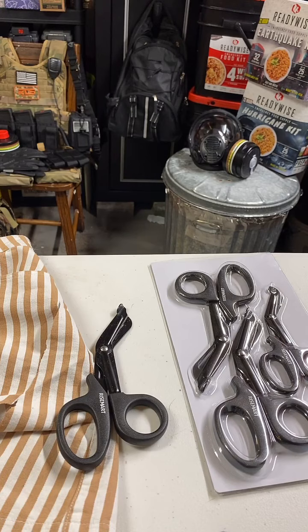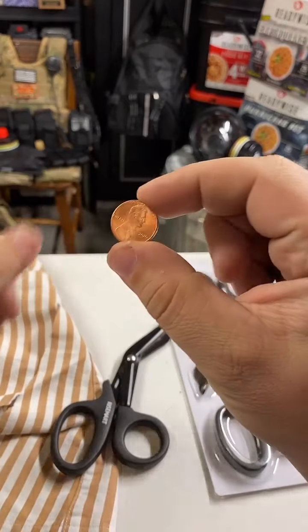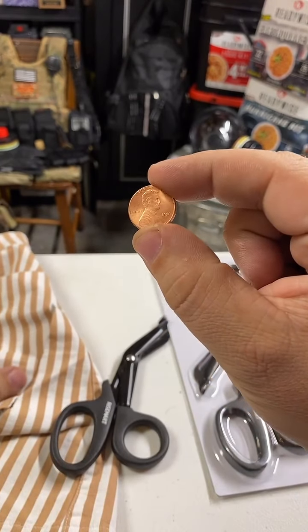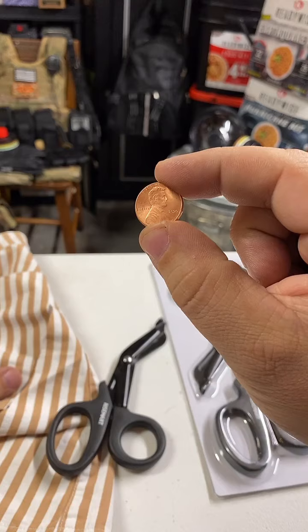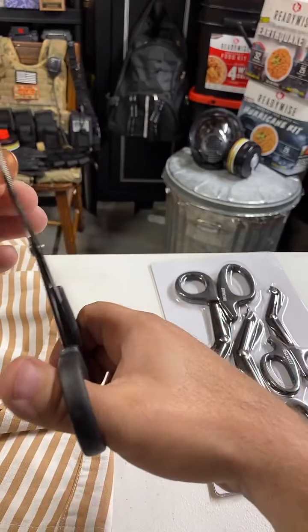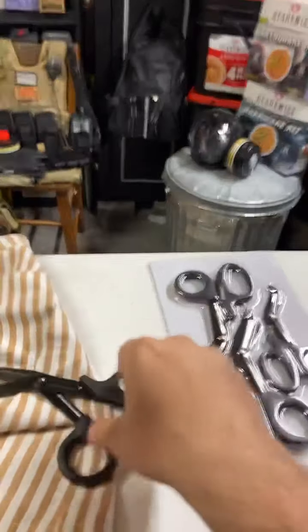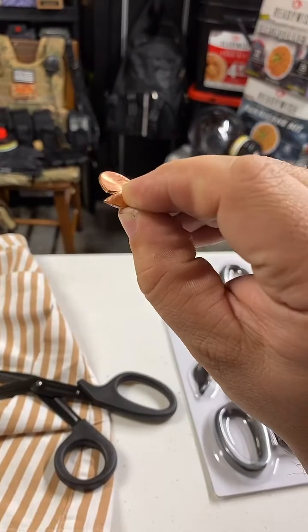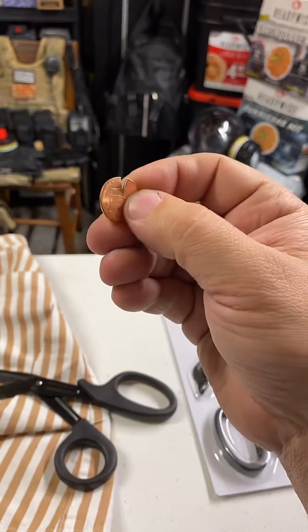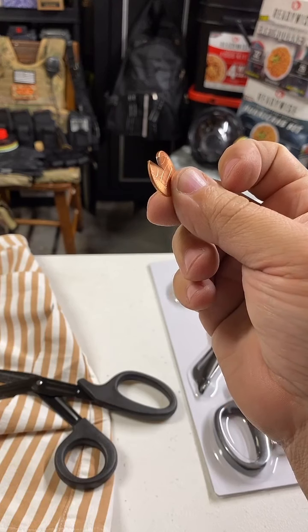All right, guys. We got a penny. I grabbed some change. I had to go upstairs for it. All right, so there's a penny. It's a clean penny, too. I guess we'll see what happens. I'd say that the cheapos cut a penny. How about that?